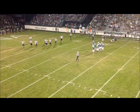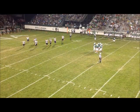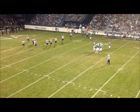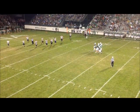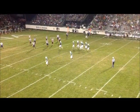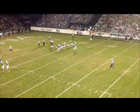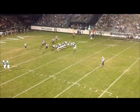And that clock continues to run. 8:32 to go here in the ball game. Celina ahead by one, and Celina moving the ball. First down and 10 from the 19 for the Bulldogs. Little ball control offense for Celina. Well, we had that one pass over the middle that kind of ignited us.